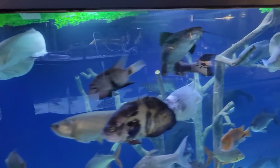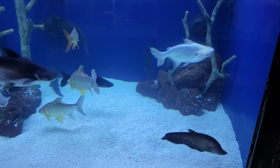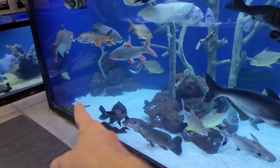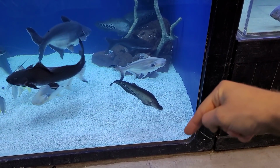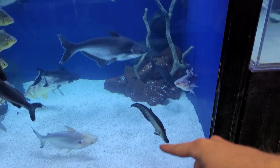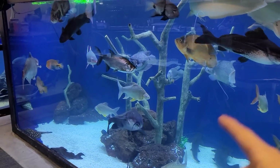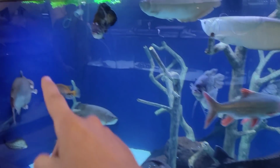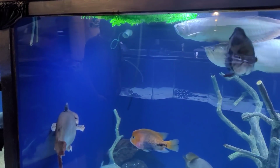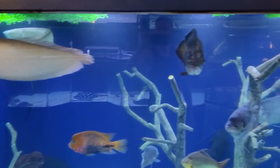Look at this beautiful baby right here. For those of you that don't know, you might be new to the channel, this is the 4,400 gallon tank. It is 14 foot from that corner all the way over to this corner. It is 7 foot from front to back, and it is 6 foot tall. This is a full 3-inch thick 14 by 6 piece of acrylic, and the tank is made out of steel construction with FRP, that stands for fiberglass reinforced plastic.